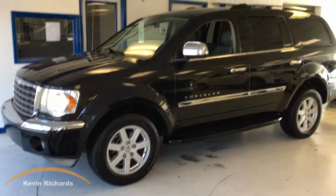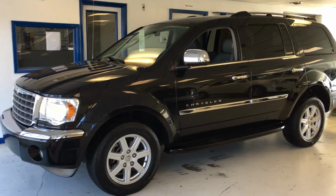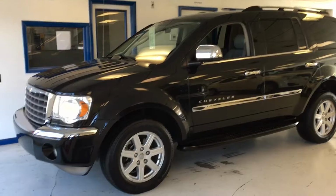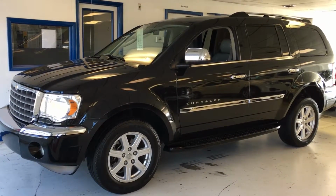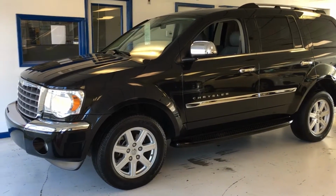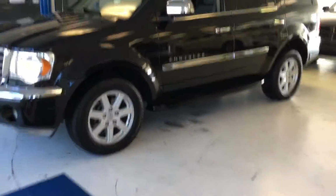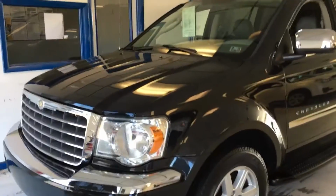Today I'm going to show you a 2007 Chrysler Aspen Limited Edition. It was actually traded in by a relative of mine. It was bought brand new right here in our town from the Dodge dealership, so it's a one-owner vehicle. It's very clean, has a clean auto history, and I'll come around here and show you a little bit of what we got.